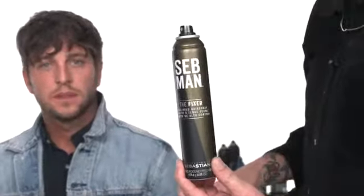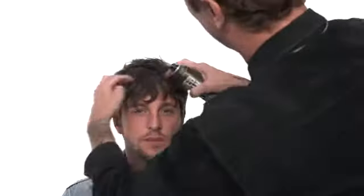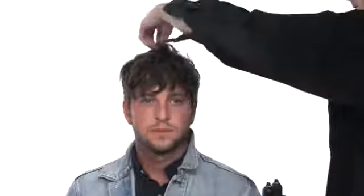And then if I wanted to add some more separation here, I'm gonna use the Fixer, which is a strong hold spray by Sebman. I'm just gonna lightly mist that in. I can scrunch it up a little bit. And this is just gonna make sure that this lasts all day or all night, depending on what he's gonna do. Yeah, super cute, right?